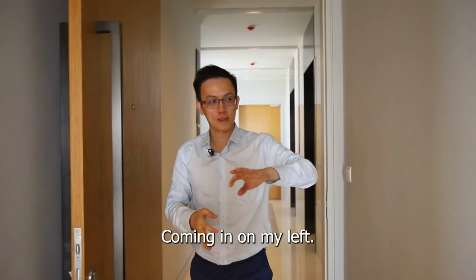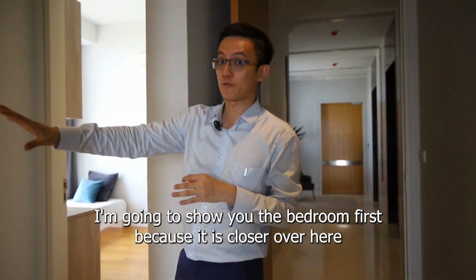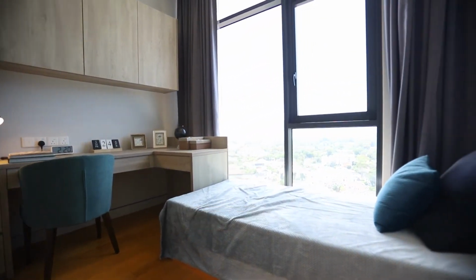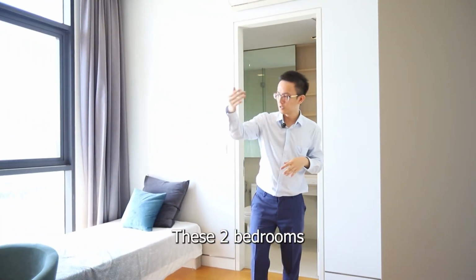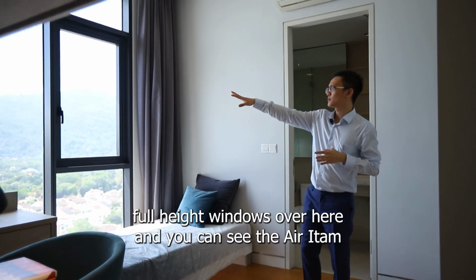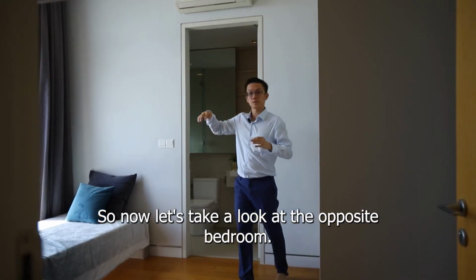Coming in on my left, same like just now, utility room and the powder room. On my right, I'm going to show you the bedroom first because it is closer over here. Come in over here. These two bedrooms, I think they are bigger than the previous layouts. And yeah, full height windows over here, and you can see the hill view, city views over here, and also attached bathrooms over here. So now let's take a look at the opposite bedroom.